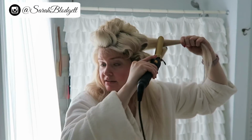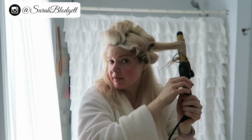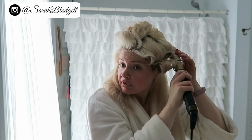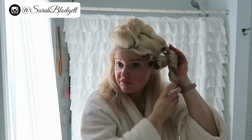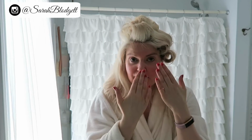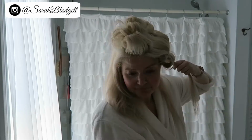I try to take slightly smaller sections towards the front, and then I take a little bit bigger sections towards the back, partly because the back of my hair, I don't mind if it has a little bit of looser wave, whereas I want there to be a little bit more of a curl wave in the front of my hair, and also I get bored. So I start grabbing bigger chunks of hair because, you know, I get impatient. That's one of the reasons for starting in the front, because that's when I'm paying the most attention.